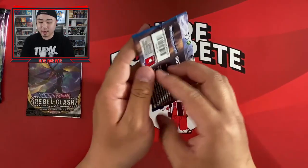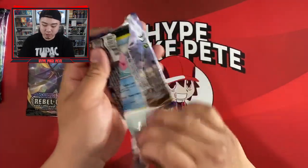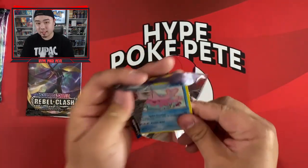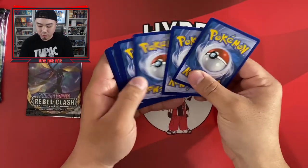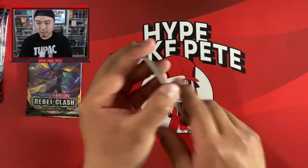We got Breakpoint first. And then we're going to go into Rebel Clash. And then obviously the three Shining Legends. Let's go ahead and open up Breakpoint here. Breakpoint also has some pretty sick art, you know? I like some of their artwork on there. I think this is 4, right?